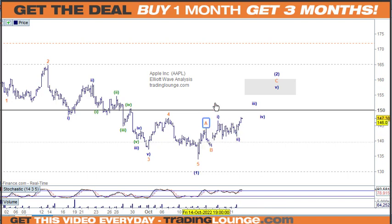You know what I mean? I just think this would be a better fit here, but then that doesn't fit quite nicely as a zigzag, a simple ABC zigzag for wave 2. This is kind of a bit more of an accumulation process here. So, yeah, anyway, we'll see if it sits on here.